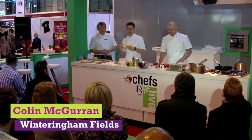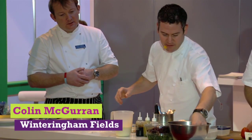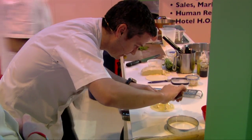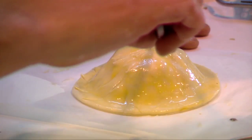The tips on how to shake up menus in 2010, there was Chefs Live. So to make this a bit more exciting, I'm going to use a bit of foie gras and a bit of truffles. And then we're just going to make lovely kind of scoring marks. You want to make enough that when it cooks, it lifts.